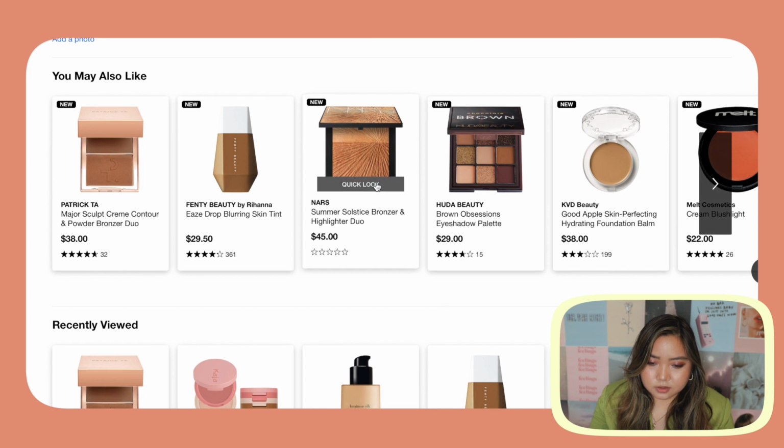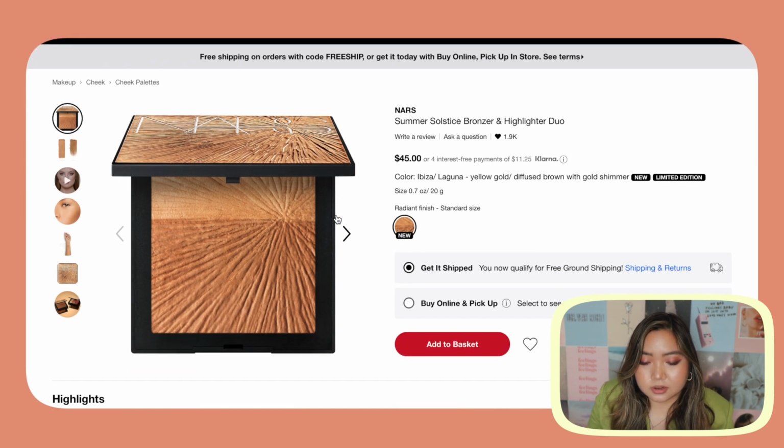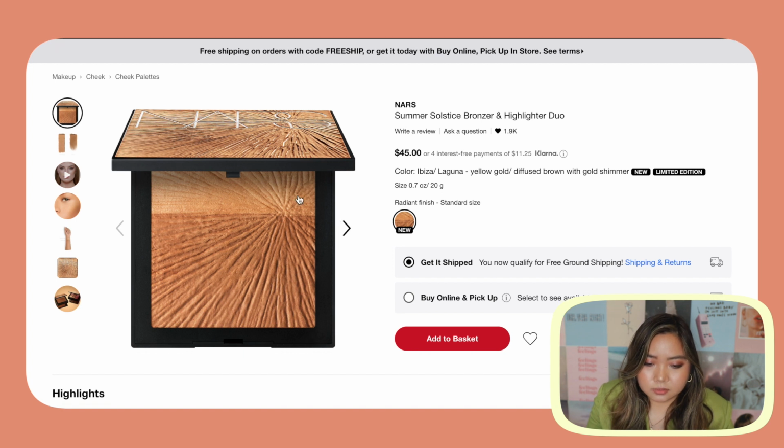Okay, also I'm dying because I saw Morgan's video and she said that this NARS Summer Solstice bronzer looked like a butthole. Also, sorry. My ADD has come out. If you can't tell, I am a Gemini and I like to jump from subject to subject, from conversation to conversation. So sorry about that, but I just wanted to say real quick that Morgan brought up that this looks like a butthole and I can't unsee it. So thanks for that image.